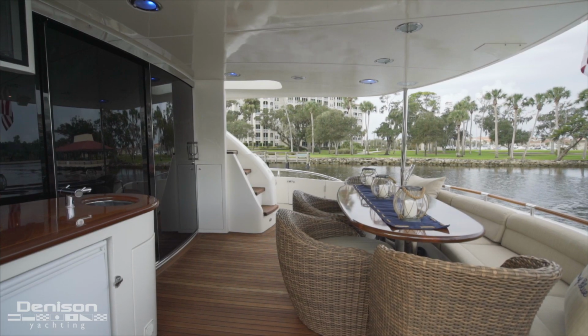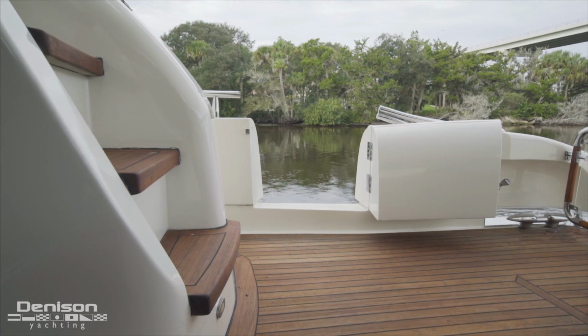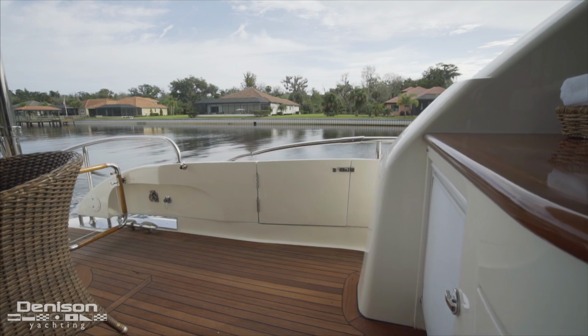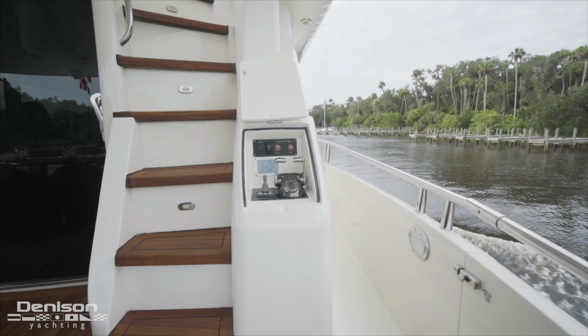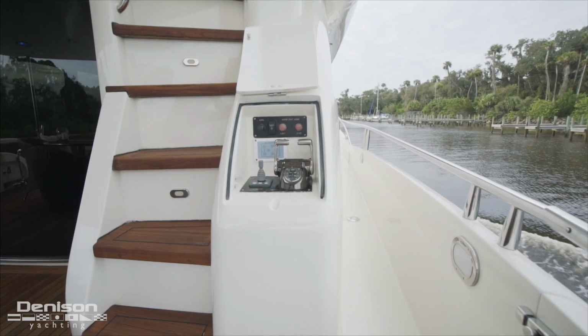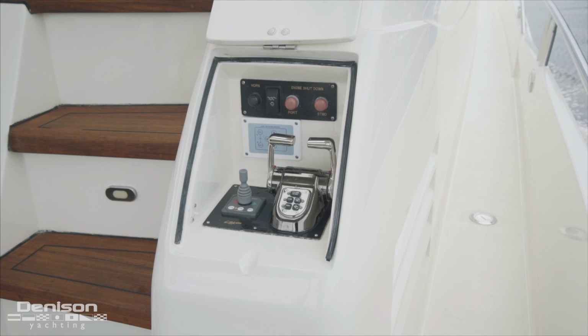Finally, there are 2 other things to point out, the first of which are the boarding doors, port and starboard, that serve as your access point to the boat when you're boarding from the dock. The second feature is the starboard side docking station, equipped with engine controls and a bow thruster joystick. On a boat this size, these come in handy often.